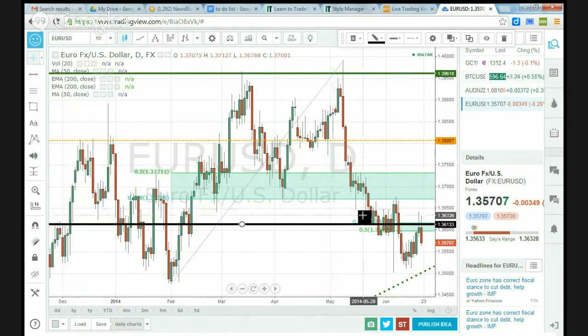Basically, I'm speculating that this high here will not be breached. 36.10 is where I'm filled. 36.50 is my stop, and my target profit is way down here, 34.75. That gives me a nice 3-to-1 reward risk. That's what I was hoping for. However, the problem here is that this order just might not get filled.